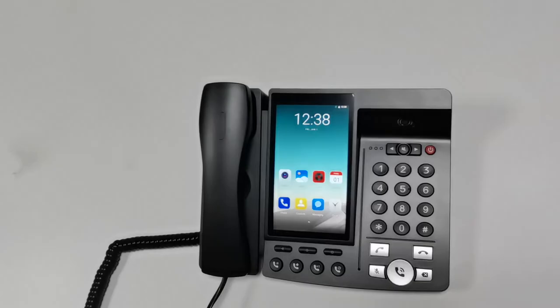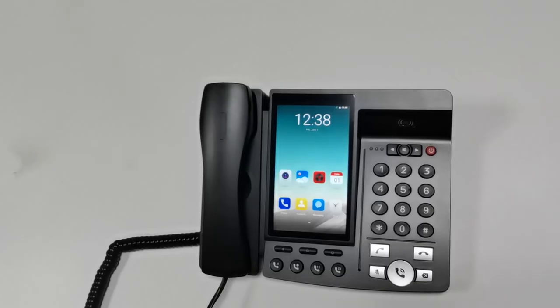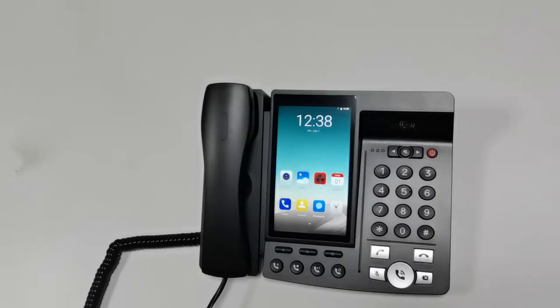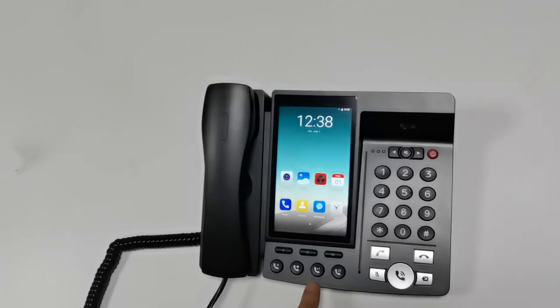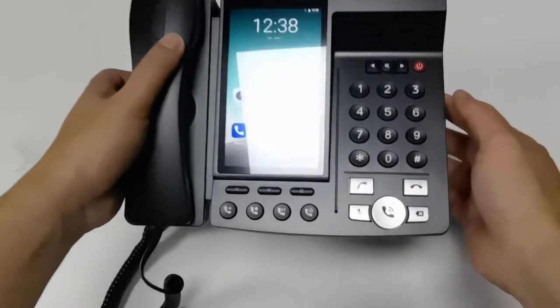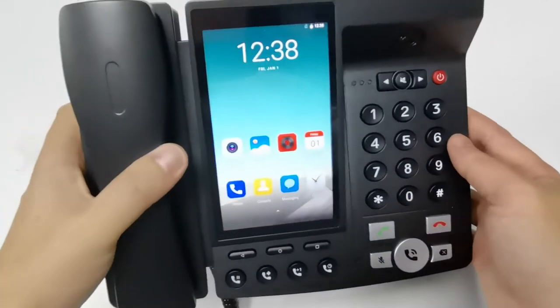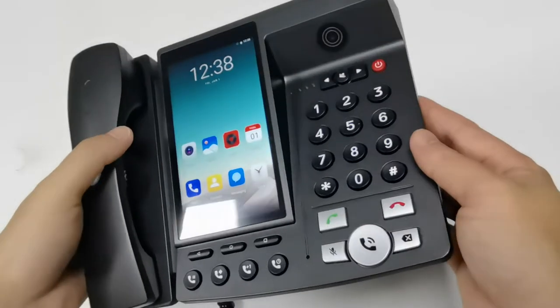We are the manufacturer of 4G Android telephones. Our products include corded wired phones, cordless phones, 4G or IP, VoIP telephones. Today we want to introduce you to one 4G Android OS fixed wireless phone. Please look at this phone. It has the basic functions of a mobile phone.